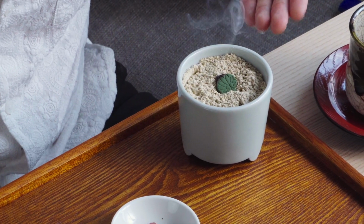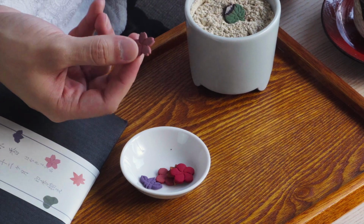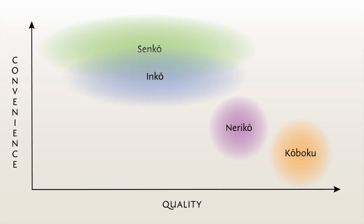in an incense censer. Another way you can enjoy Inkō is the same way you would with Nerikō, by placing a lit charcoal under the ash, which will heat the ash and therefore heat the Inkō. This will release a more subtle, gentle aroma than burning it directly, but will have less smoke. These Inkō come from a set from Yamadamatsu called Hanakyoka. As you can see, they are shaped like little flowers, one for each month of the year. As they are very similar to incense sticks, they will go roughly around here on my chart.